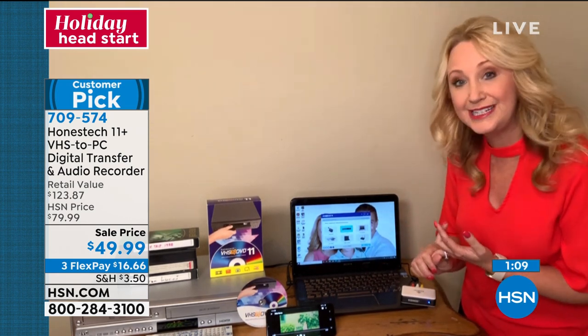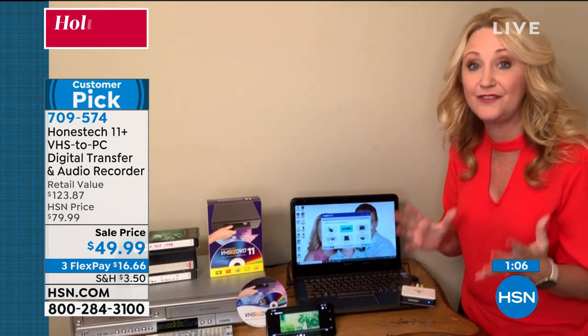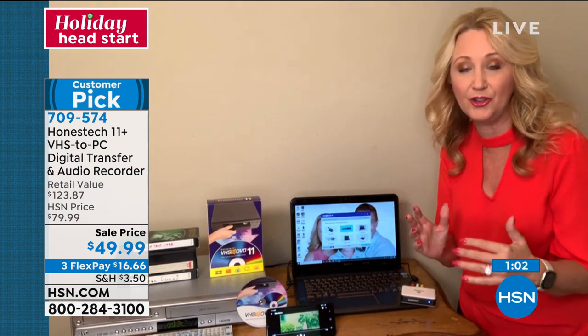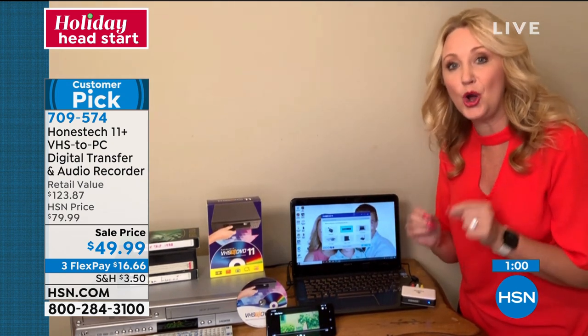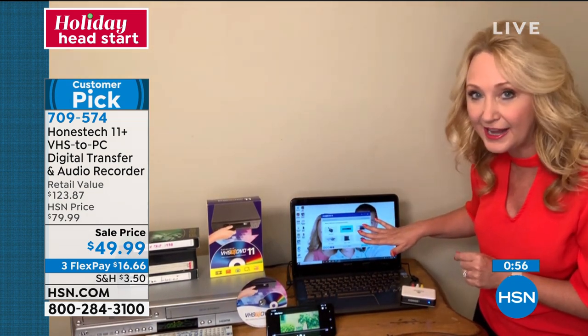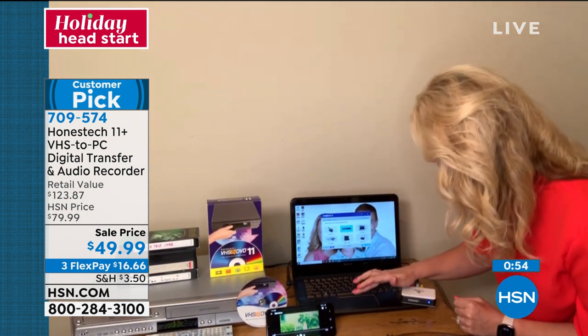You could be plugging in your DVR. Maybe you have your favorite TV show on your DVR. You don't want to have to buy a box set or buy a digital download of it. You can now burn it onto your computer and watch it over and over again. So you could be plugging basically anything into your Honest Tech. It is so simple and easy.